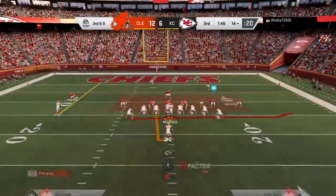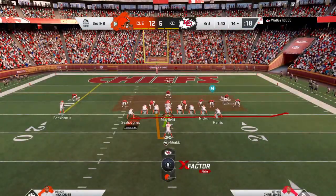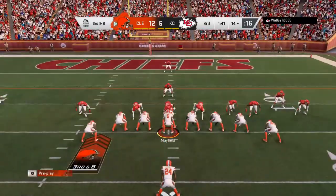If I don't get this last one, third down, an extra DB out there for the Chiefs. Get a touchdown.